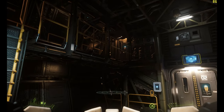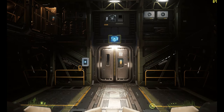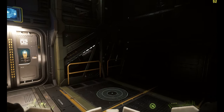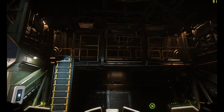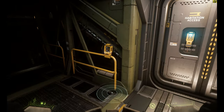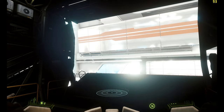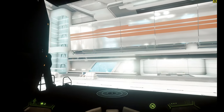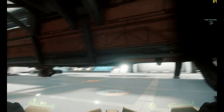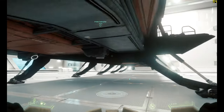So these are the big modules. Now, presumably, you'll be able to store a lot in here. But one really cool thing about this ship is that these sides open up. So you can just come over here, hit use on that, and the side opens up. You can jump out if you want. See? We're out. Ooh, now we have to go back in. That was a waste of time. Sorry.